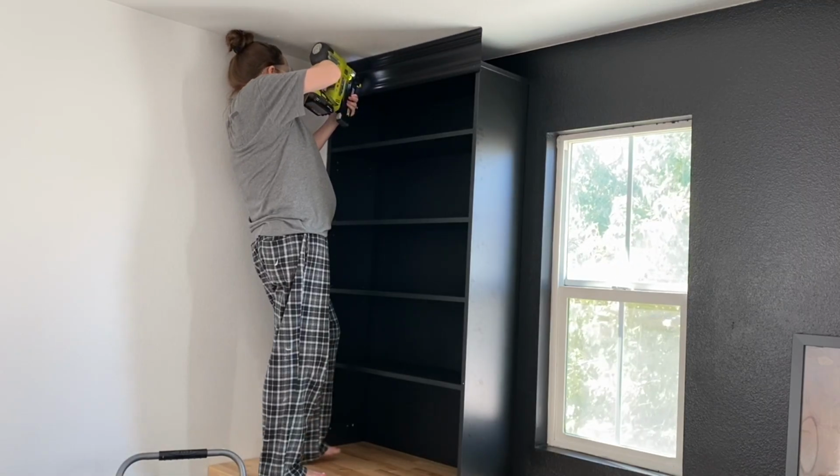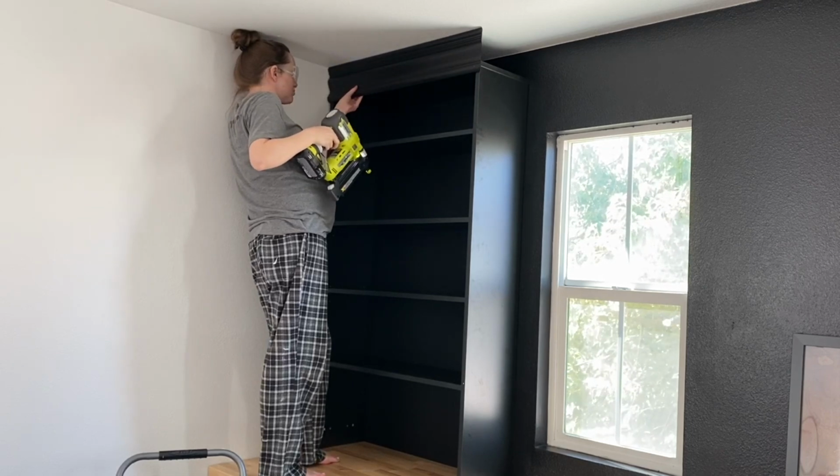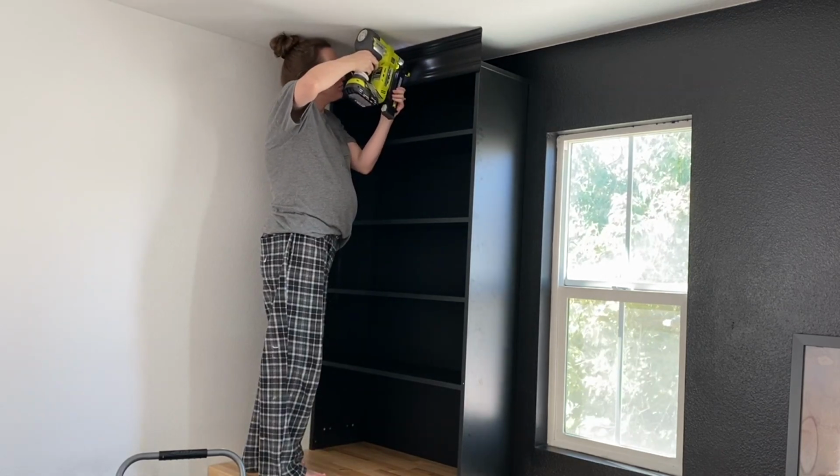Side note, my mom got me this brad nailer for Christmas and I'm obsessed with it. I am literally looking for excuses to use it.